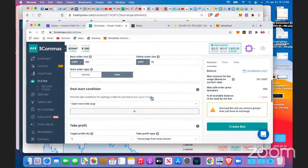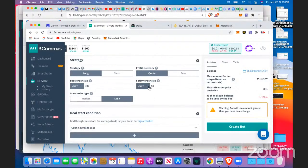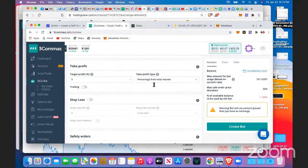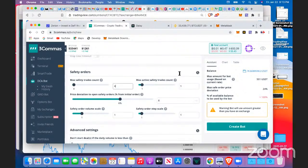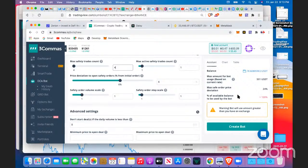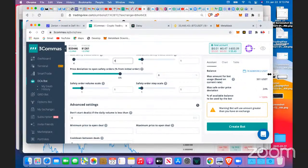Now, if your bot buys another $50 worth, how many times should your bot do this? Should there be more chances that the market will drop 6%, 6% multiple times? You are saying if it happens that way, buy $50 worth 5 times for me, or buy $50 worth 4 times for me, because you know how much money you have. Okay? Now, if you look at the top right side here, it's saying the maximum amount for bot usage based on current rate is going to be $501, likely chances for the tolerance of charges.